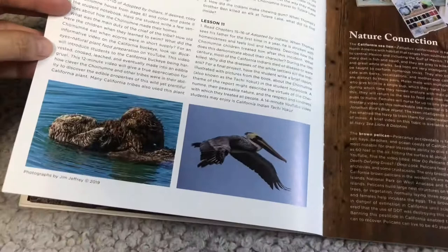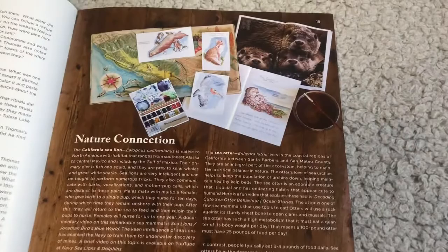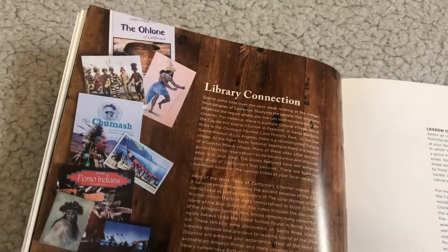And here is the nature connection for this section here. The California otters and a few other animals as well. And your library connection. So if you wanted to learn more about the Native Americans in this part of the country, there's a list of other books that you can check out as well.